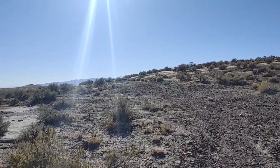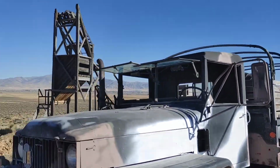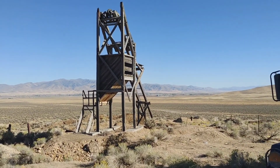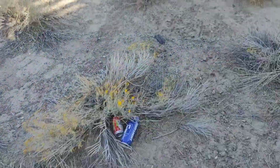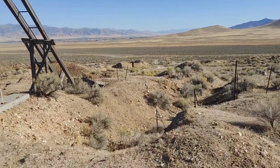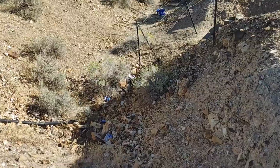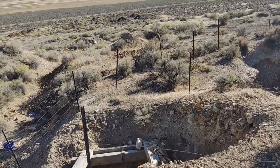Let's take a look. See an open hole there. The old ore chute. You can see there's plenty of cans and bottles and just general trash. I'm going to be cleaning some of this up on the way out, because it's always a good idea to leave places better than you found them.